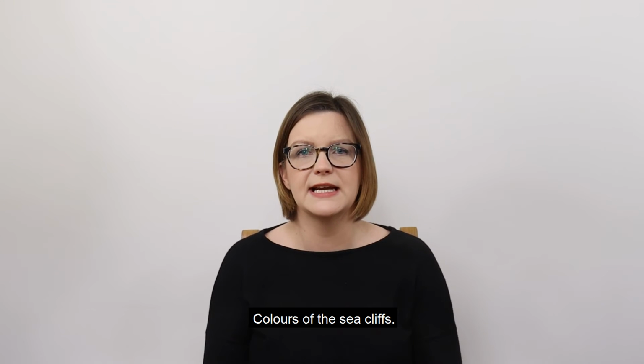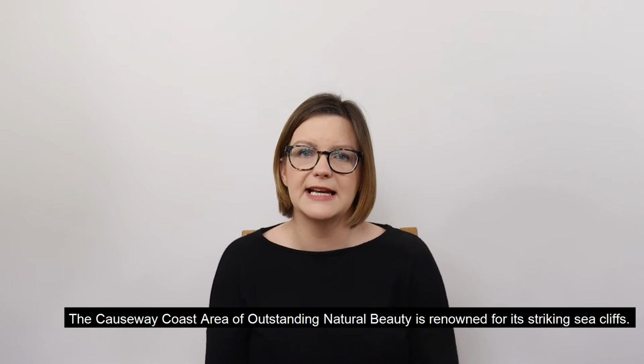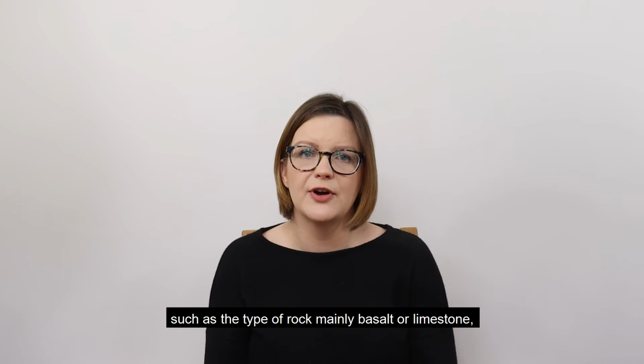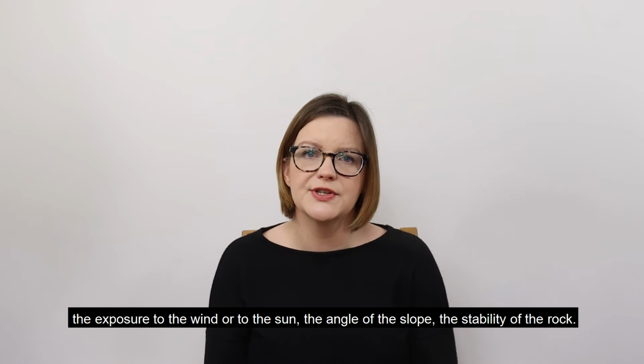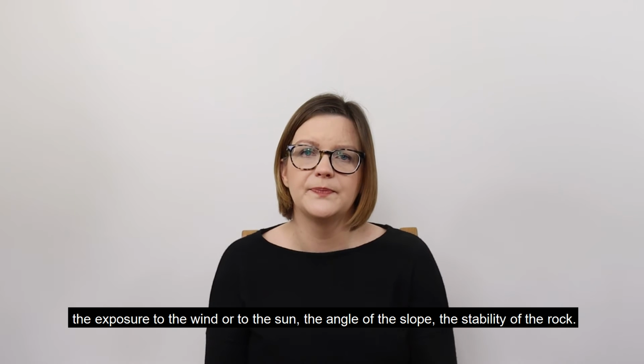Colours of sea cliffs. The Causeway Coast Area of Outstanding Natural Beauty is renowned for its striking sea cliffs. The vegetation found along them varies depending on numerous factors such as the type of rock, mainly basalt or limestone, the exposure to the wind or to the sun, the angle of the rock slope, and the stability of the rock.